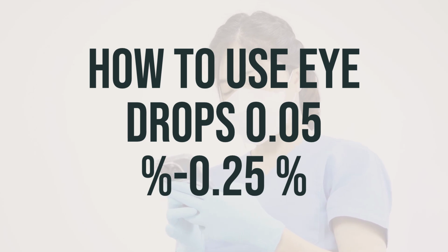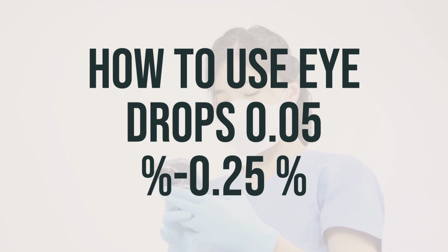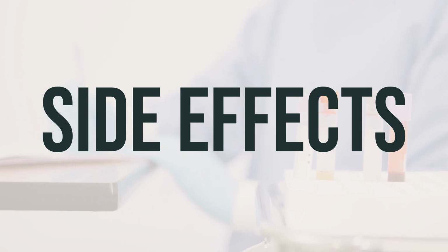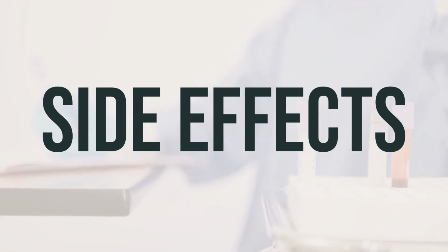If your condition does not improve after 72 hours or gets worse, stop using the medication and seek medical help. Some common side effects of using eye drops 0.05% to 0.25% include stinging or redness in the eye, widened pupils, or blurred vision. If any of these effects persist or worsen, it is important to notify your doctor or pharmacist.